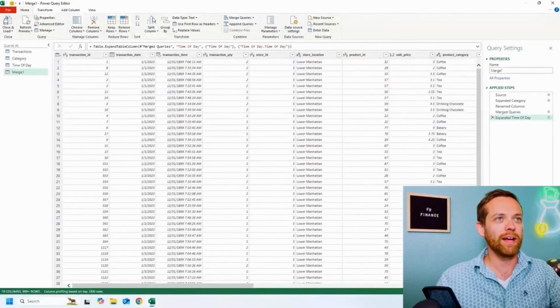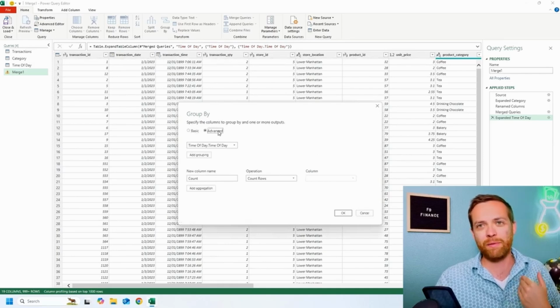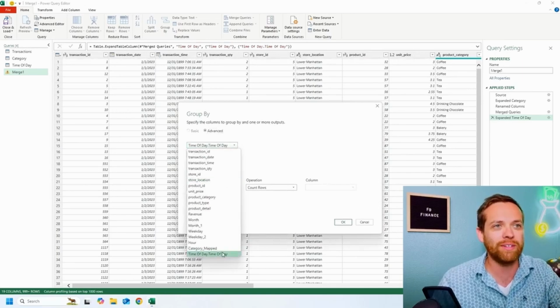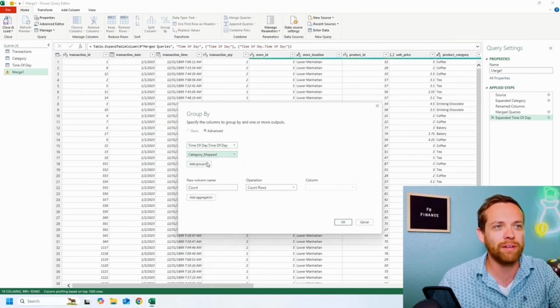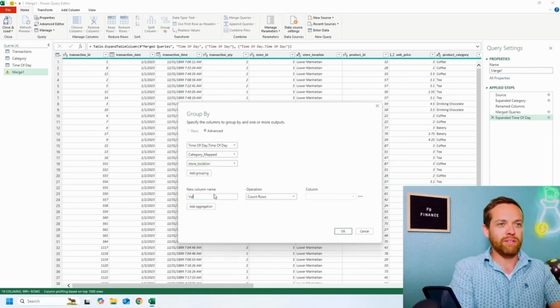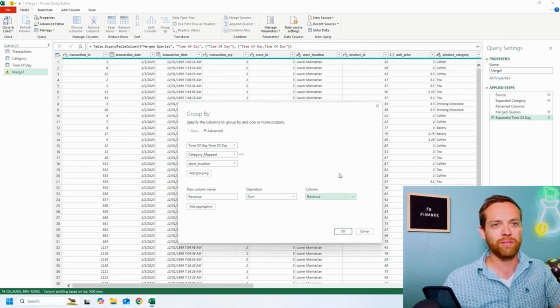All right, so we're going to go to group by. You will almost always be using advanced. I can't think of a time I've ever used basic. Advanced lets you pull in as many of these as you want to. We're going to start off with our new grouping. So we're going to have time of day. We're going to have the category mapped. We're going to pull in, we want the store location. And then we need to pull in our revenue as the value field. So this is going to be revenue. We're going to sum that, and we're going to sum revenue.